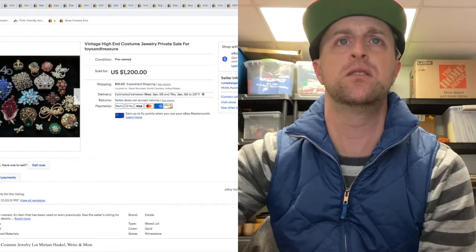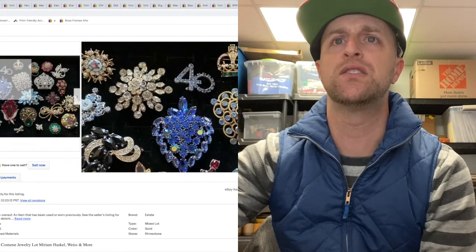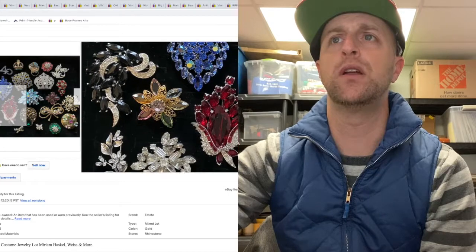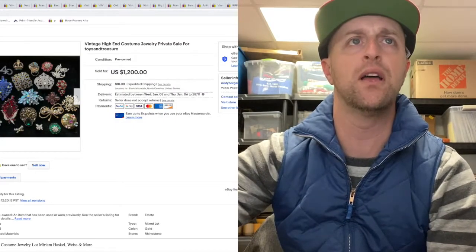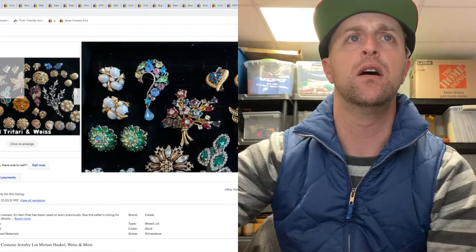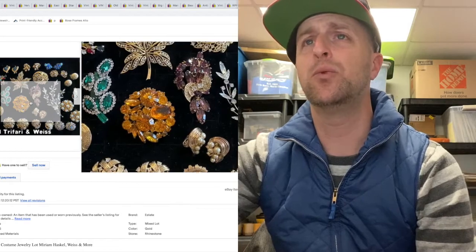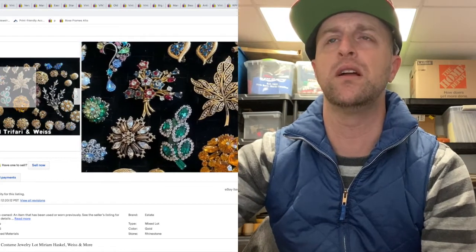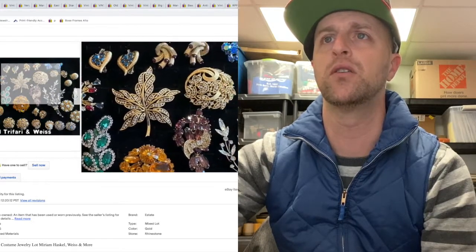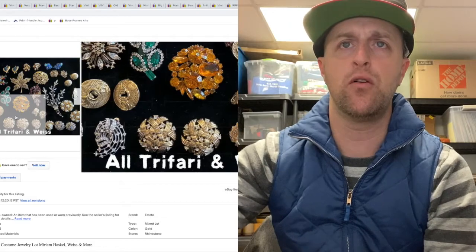As you can see, this is a beautiful lot of brooches. Just really nice rhinestones, really pretty. This is nicer stuff. This is not your plastic. All of these stones were made of glass or semi-precious stones. Here's another picture of this right here, as you can see. Really nice. You got some amber colors, some really bright greens. The emerald green, I just love that, and I love this blue color up in here. Anyways, all of these were Trifari brand and Weiss.